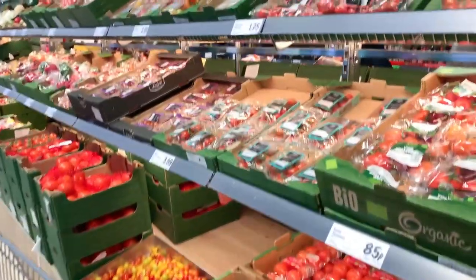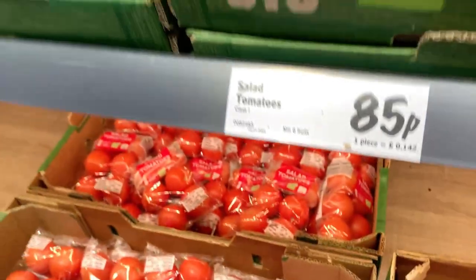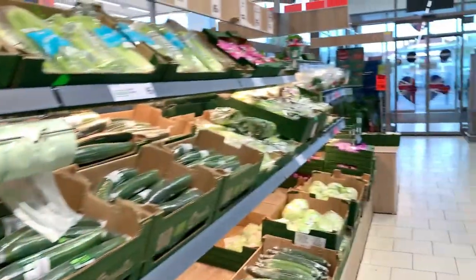I need tomatoes. Let's get some of these ones. Tomatoes are 85p for 6. Does anyone shop at Lidl? Who loves shopping at Lidl?